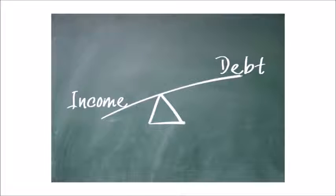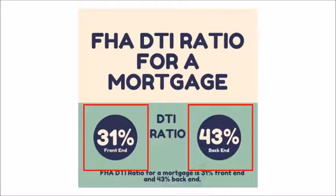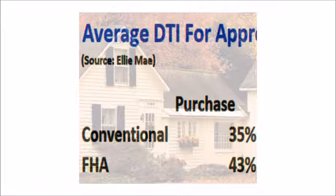FHA loans are often more flexible when it comes to debt-to-income ratios as well. FHA mortgages allow home buyers to use 31% of their income towards housing costs, which is referred to as the front-end debt-to-income ratio, and 43% towards their combined housing expenses and other long-term debt, or back-end debt-to-income ratio. These are generally higher debt-to-income ratios than allowed with conventional loans.